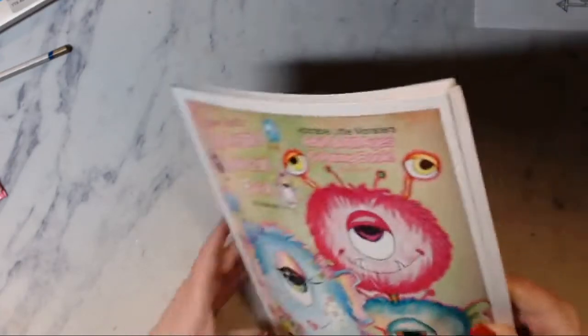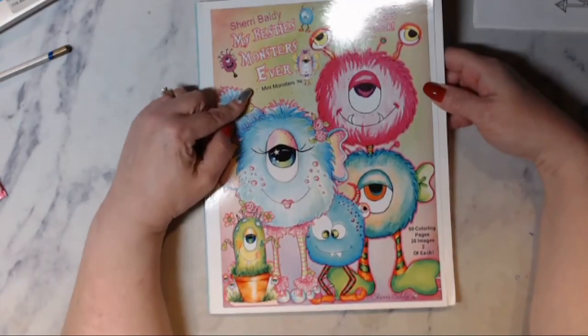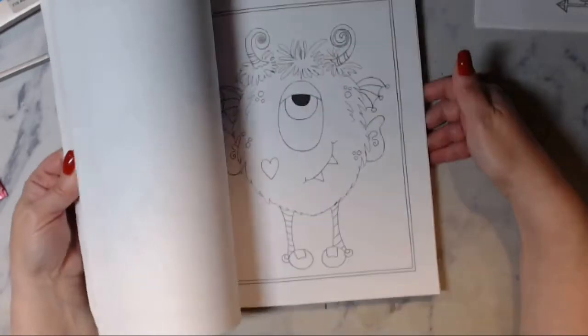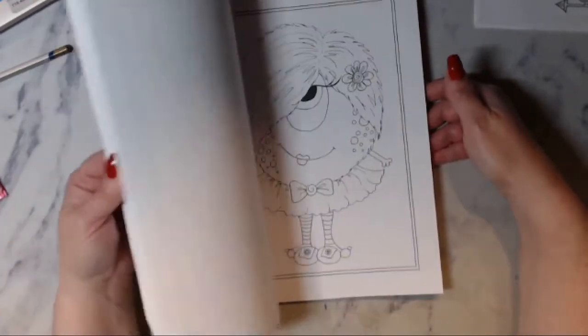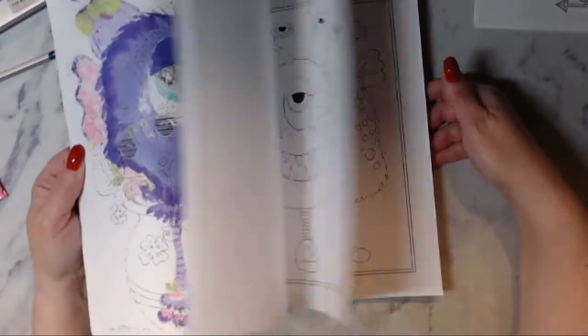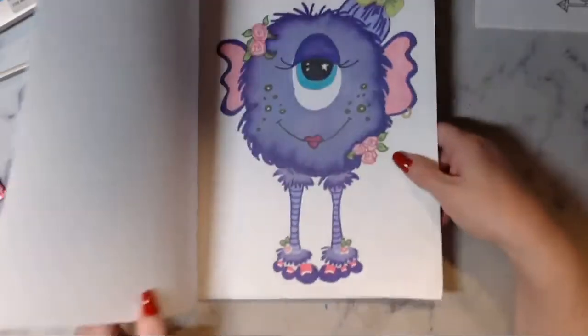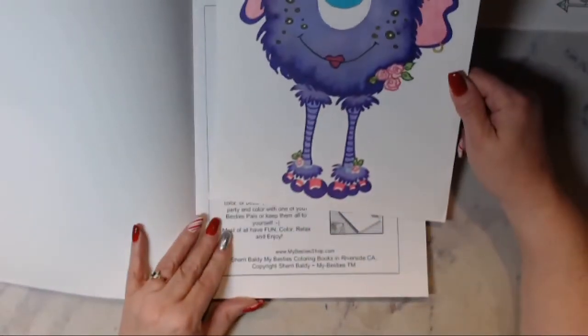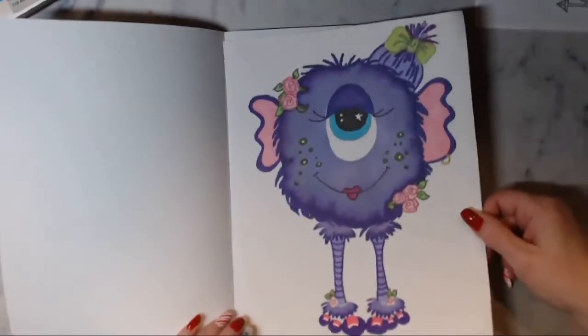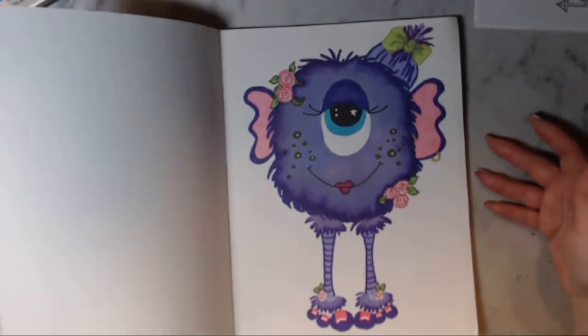And I have, love this one, My Bestie's Monsters Ever Mini Monsters. You get 2 images of each. They're cute little monsters. They're fun to use the markers. So I did this one. I believe that this was a freebie she gave on her Facebook group. But it is from this book somewhere. So that's why I stuck it in here. And I used the markers.